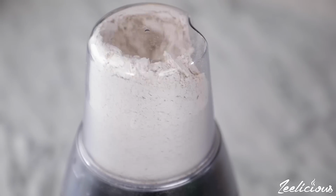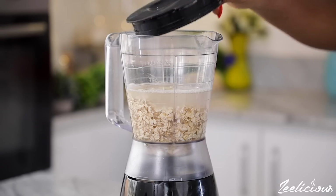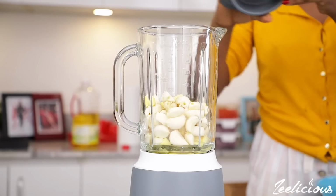So there are two types of blenders. There's the high-powered blender, which can literally blend stuff without you adding any form of liquid to it. And then there's, of course, the low-powered one, which you definitely have to add some liquid to, to help make the blending a whole lot easier. I'd advise that you go for the high-powered one.